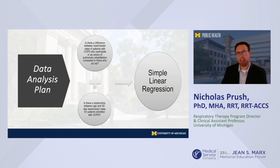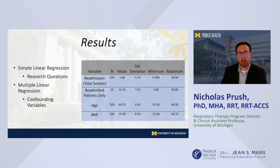And so I looked at a simple linear regression: is there a difference in utilizing pulmonary rehab with patients that have COPD, 6 weeks of pulmonary rehab versus those who don't? And then, is there a relationship between age and 30 days? So just a recap of what those research questions were, to understand how the data analysis plan came about.